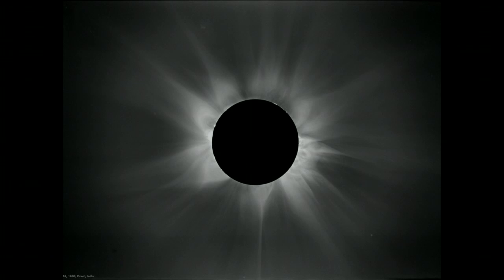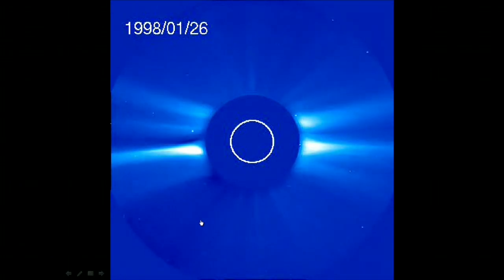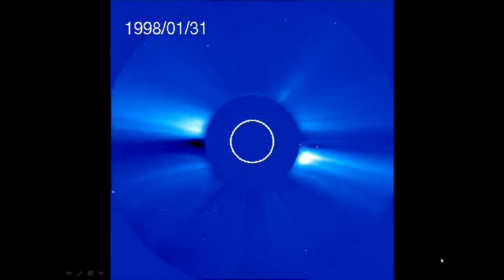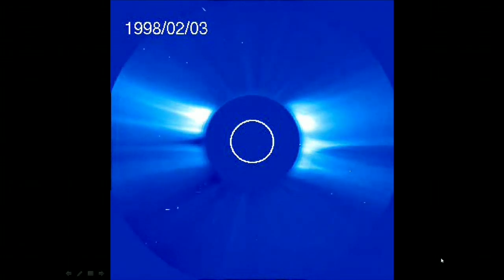So during a total solar eclipse, you can see that solar corona, but what I can't show you in an individual image is that the solar corona is extremely active. Fortunately, we have satellites up there watching it, and this movie is one of my favorite movies. It shows you the activity in the solar corona over the course of 1 month. This is 1 month in the life of the sun.